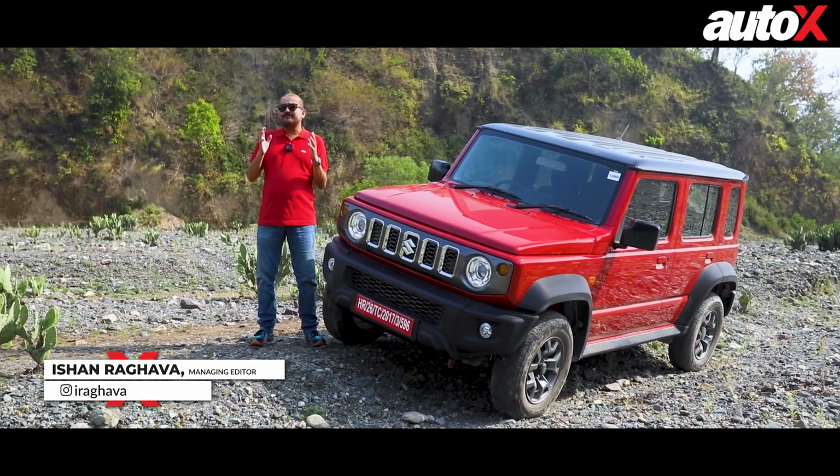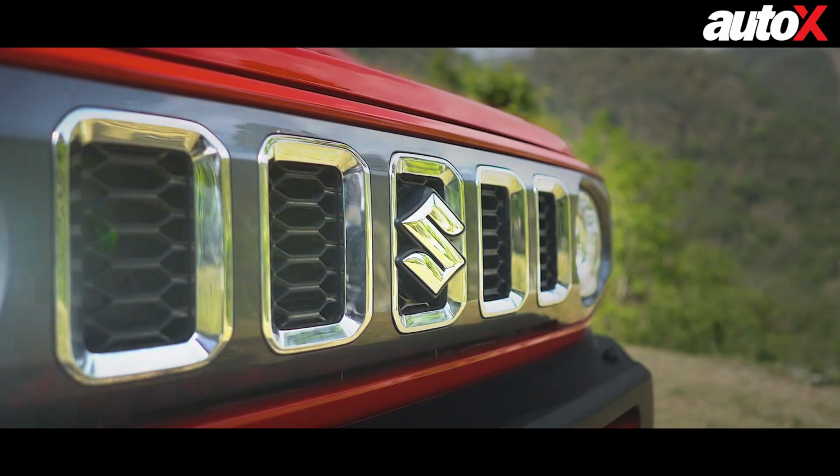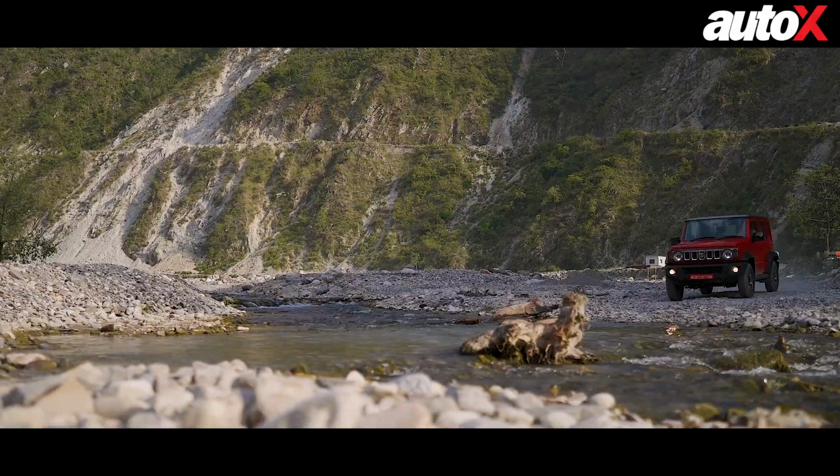The Maruti Suzuki Jimny is finally here, and as far as I am concerned, this is the hottest product of 2023.